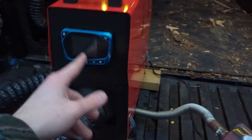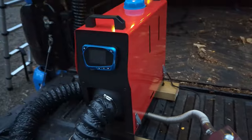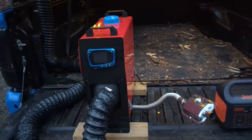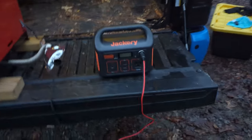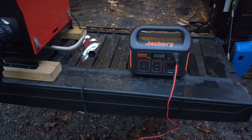What else? It did come with a little remote. I haven't tried using it yet. I might use it. That way we can adjust the temperature up in the tent and I don't have to come down here. I'm a little bit worried about this being out in the weather, in the elements, but I think it'll be okay. For the Jackery, I think I'm going to throw it in one of my totes and make sure it's not wet or anything.